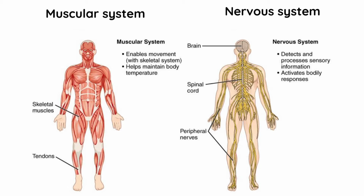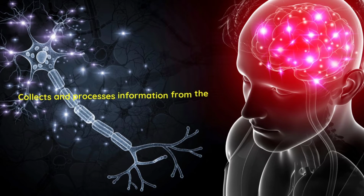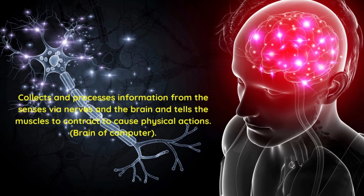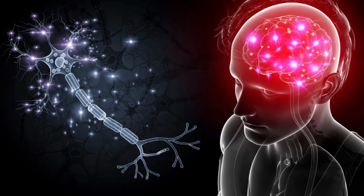While the nervous system, also known as the brain of the human being, is a major organ, it contains the spinal cord and peripheral nerves or nerve cells. It processes information and controls every other part of the body by collecting information, processing it, and then sending out actions for other parts of the body to follow.